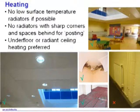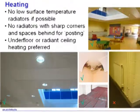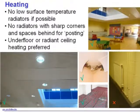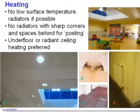When you walk on underfloor heating, do you get hot feet? The answer is no, if it's properly designed. So radiant ceiling panels are excellent. We've had nothing but good reports about that project. And underfloor heating, I think we know works very well as well. Only one disadvantage with that is that it does have a fairly slow response time, which is not the case with the radiant ceiling panels.